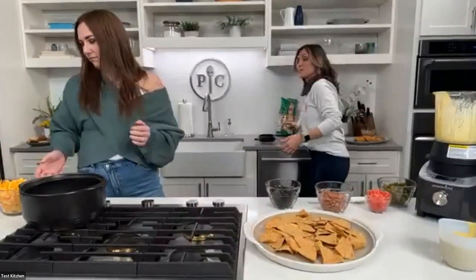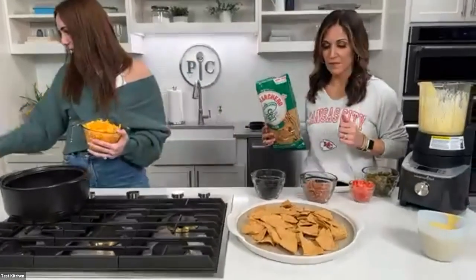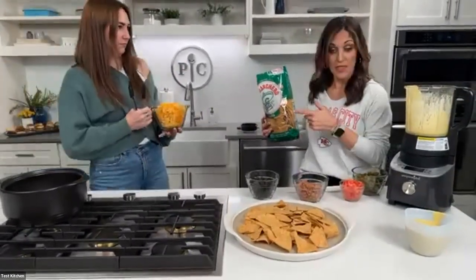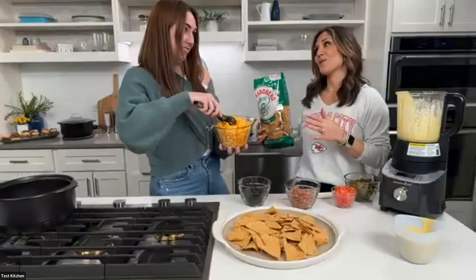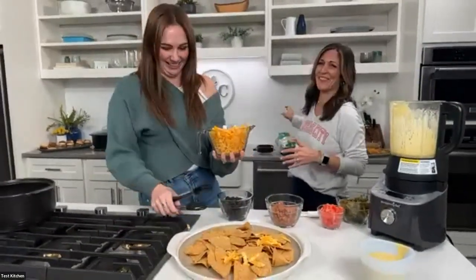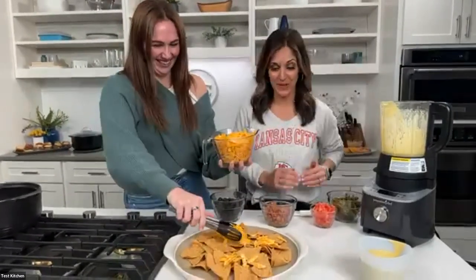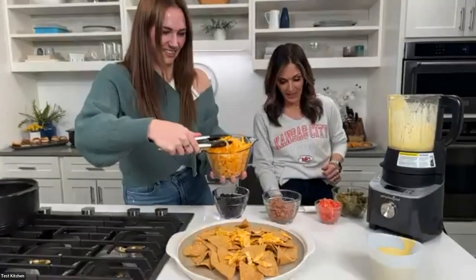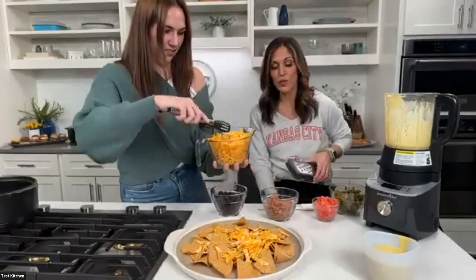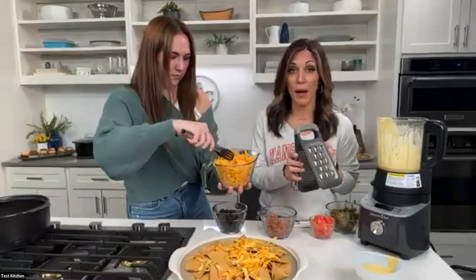Okay. So the first rule is sturdy chips. We have some sturdy chips here, because again, you want them to not get flimsy and fall apart. The next one is always a rule of Pampered Chef, the first rule of business. The first rule of Fight Club of Pampered Chef is grate your own cheese. But hey, when you're making nachos, you want really thick, coarse grates of cheese because they melt better.